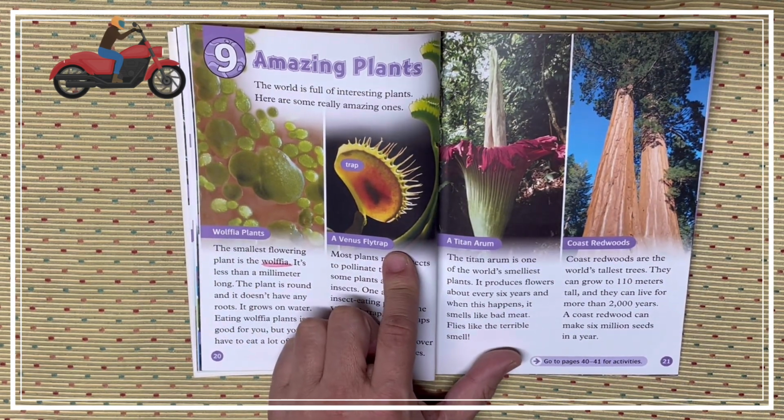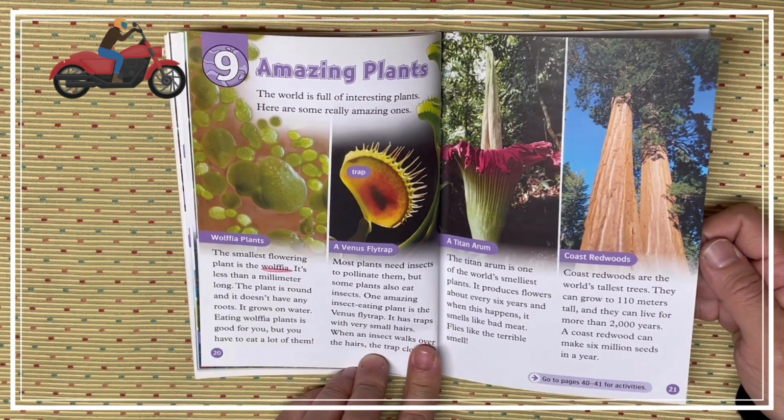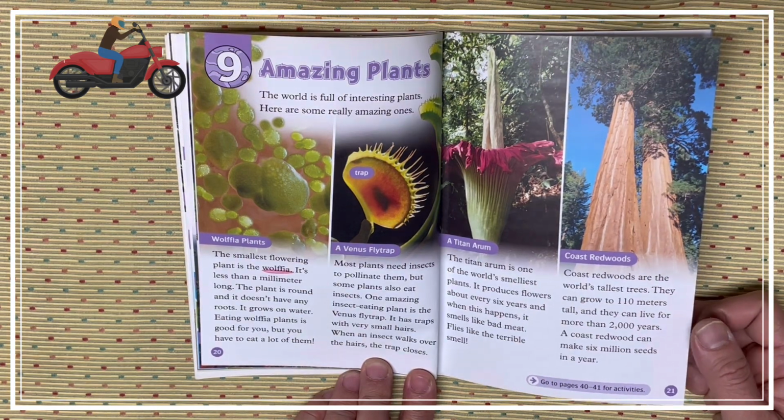Titan arum. Titan arum is one of the world's largest flowers. It produces flowers only every few years. And when this happens, it smells like bad meat. Flies like the terrible smell.